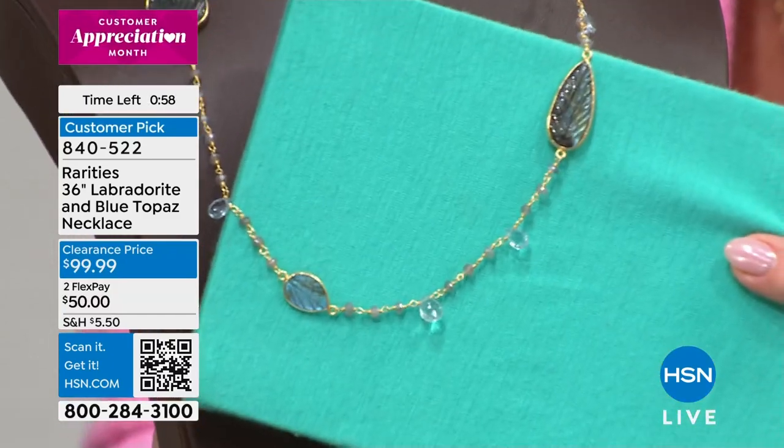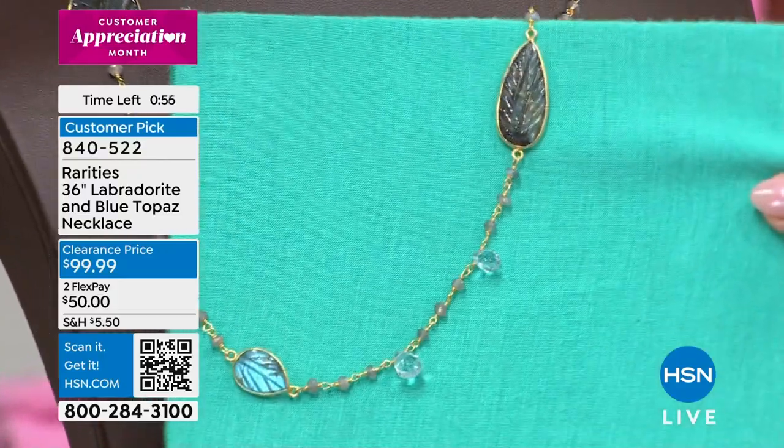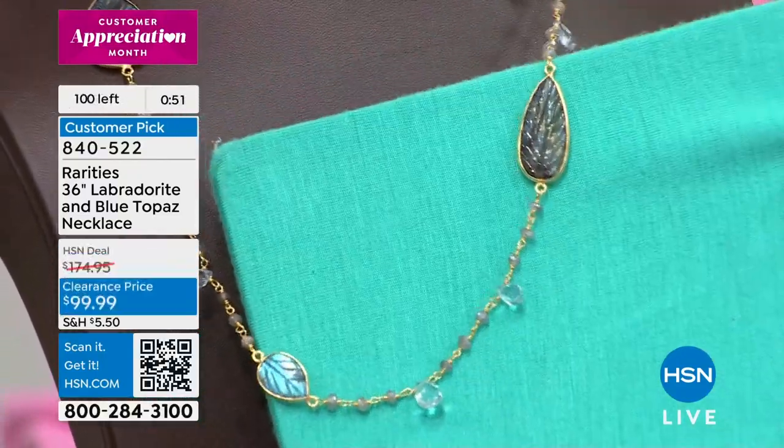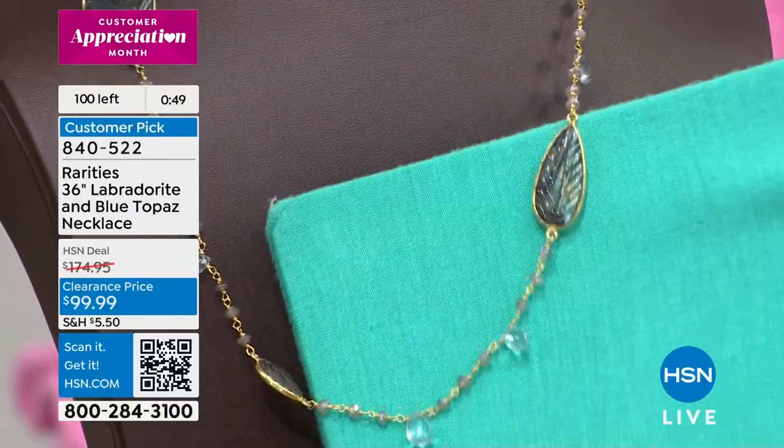Look at how it is 36 inches of fabulosity. We knocked $75 off. You guys, this is so rare to get a Labradorite piece this long, hand-carved, hand-done, hand-crafted. We only have less than 100 and we're going to sell out. So we're very busy on the phones. Please use the QR code to get this home, because it is fascinating that you can get $75 off and it is only $49 and change to get home a necklace that is wow. It is so pretty. And all neutral colors. That's the other beautiful part of this piece.